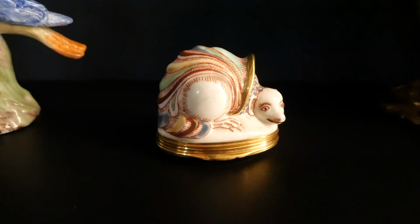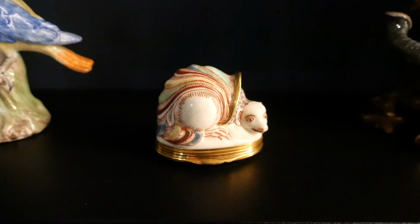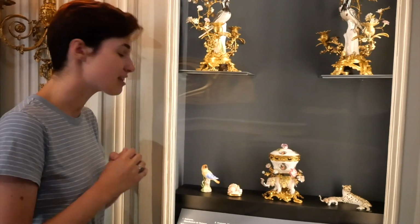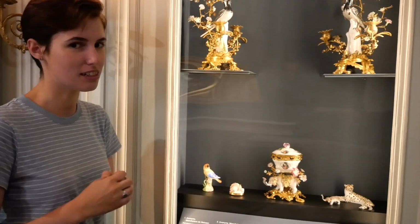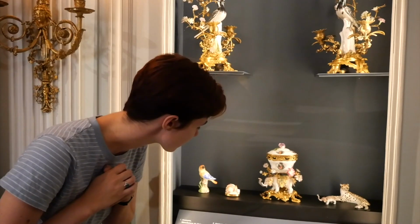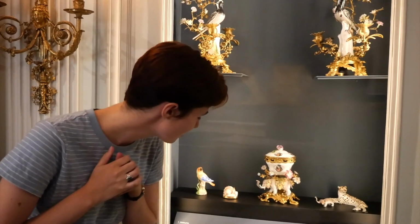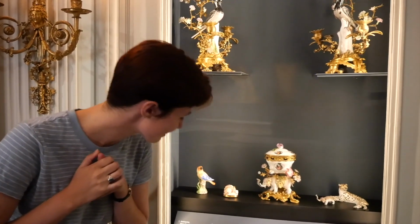I always love the animals where they're not quite sure what the animal looks like. And that's certainly the case here for anyone who's seen an armadillo. They don't really look like this, in my opinion, but that's sort of part of the joy of the object, I think. Thank you, French Heritage Society, for this opportunity.